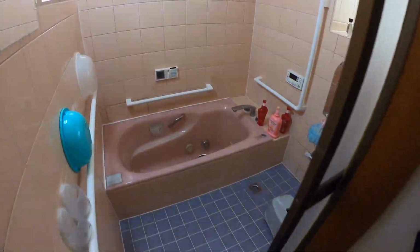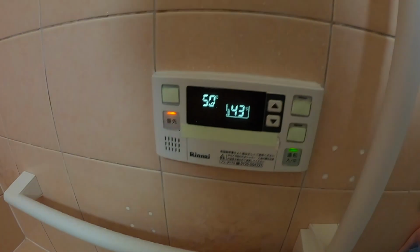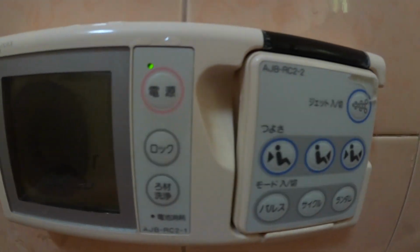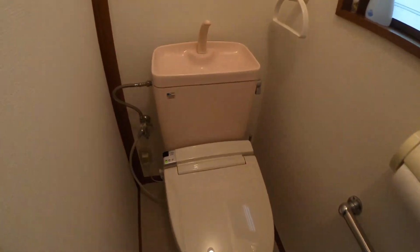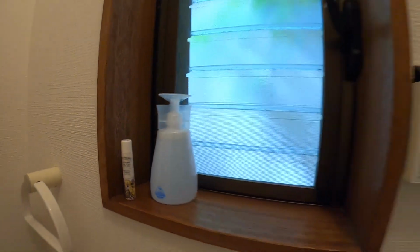And of course they have the traditional bathtub with a separate showering area before you jump in the bath. The buttons to heat up the water. This one's cool, it's like a jacuzzi setting, has jets for the back and your feet, and it bubbles up. Really cool touch. And of course, the customary for Japanese houses, toilet separate. Has a bidet as well. Gotta have the poopery when you're staying with other people.